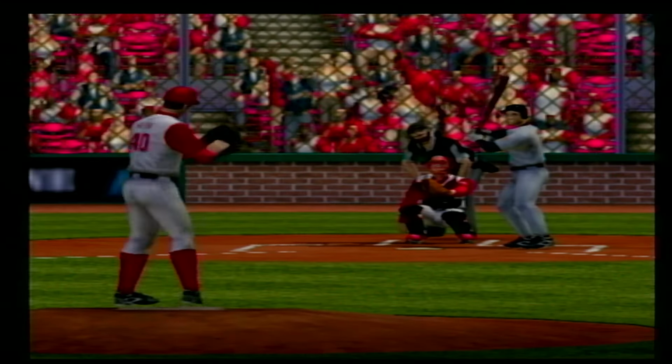Here's the 1-2 pitch on the way. Fastball, swung and a miss. He struck him out. 1 away. Good pitch on the outside edge. You couldn't do anything with that one. That's a tough pitch with 2 strikes.